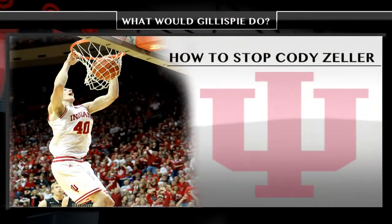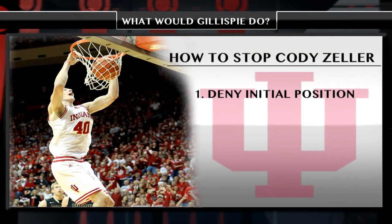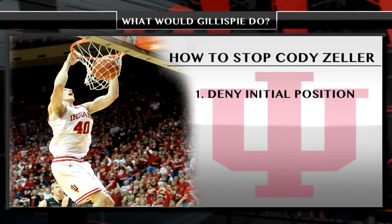I'm ready. Let's begin in Bloomington, Indiana, where no player in the country received more preseason accolades than Indiana's Cody Zeller. Give us a few examples on how you would try to contain the Indiana sophomore. Very difficult. He's a great player, but I think three ways that you could try to stop him would be, first of all, you have to deny his initial position by playing very, very physically. If he gets on his spot, almost impossible to stop or get a foul with him going to the foul line.